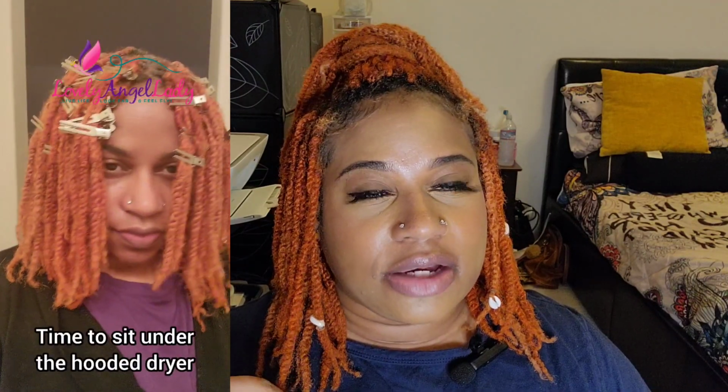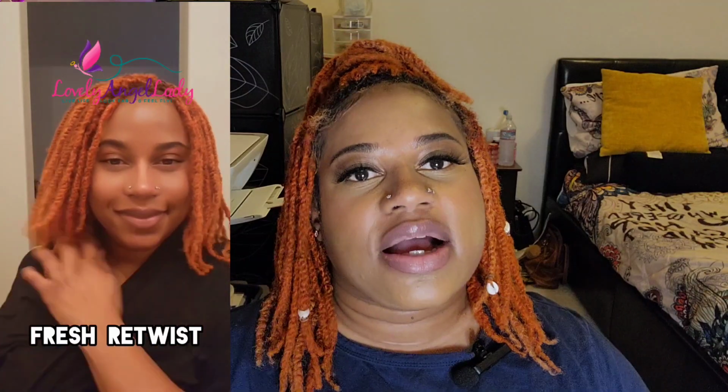So, would I try it again? Yes. And it's pretty quick. It took me longer to retwist using the lock gel than it did with the Dew Mousse. So, I don't know. Have y'all ever tried to do your retwist with a mousse versus a gel? What is your favorite product to retwist with? And how do y'all get your retwist to last longer and so forth?